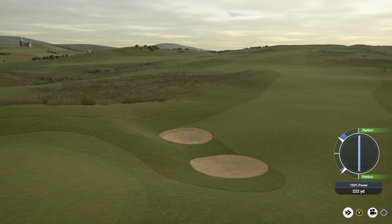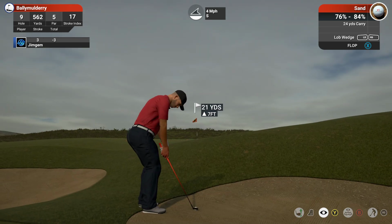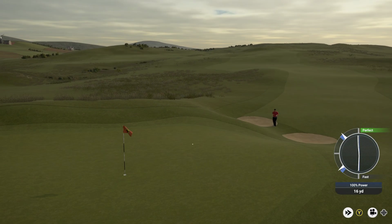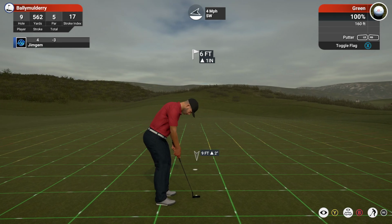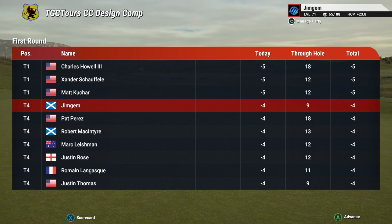Oh, damn. I thought I might have got just over the top of that there. Okay, 21, 7 feet up, so it's playing 23. Put it down to 24, that should be okay, even though it says 76 to 8%, because, you know, flop shots always go further. That'll do it. Stops pretty quick there. Nice, pick up another birdie. Okay.